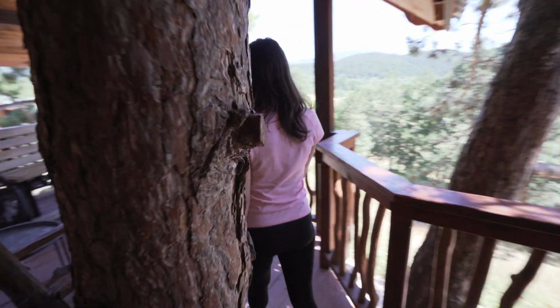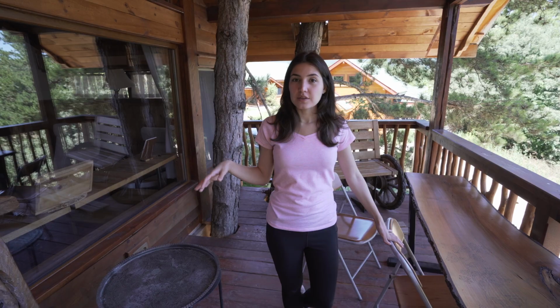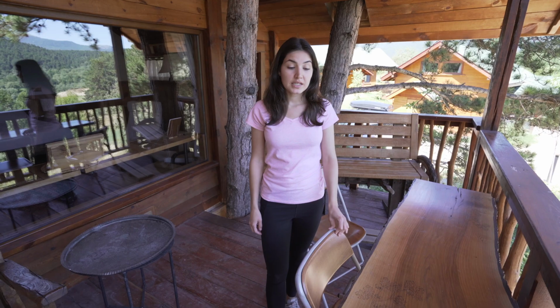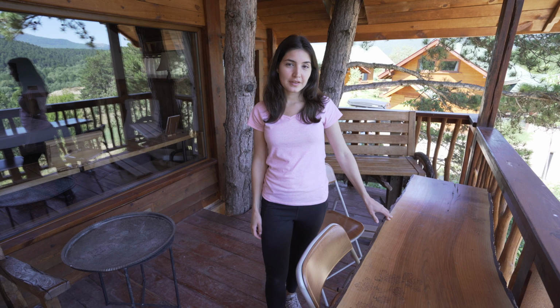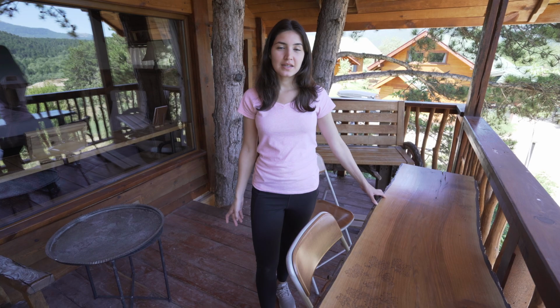So this is our front porch, and I really liked it because of the views. Like I mentioned, you can see the horses back there. There's a lot of seating options. We have a rocking chair, we have a table, and this chair as well. I just wanted to point out this table because of the cabin design and a lot of wood elements here. This slab of wood really adds to it, and it's really nice.